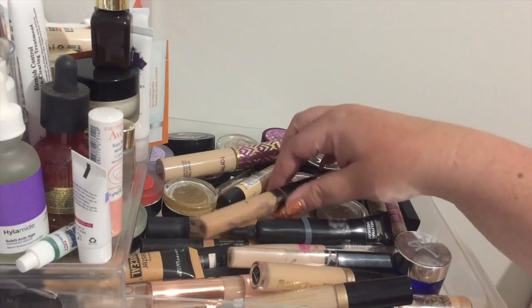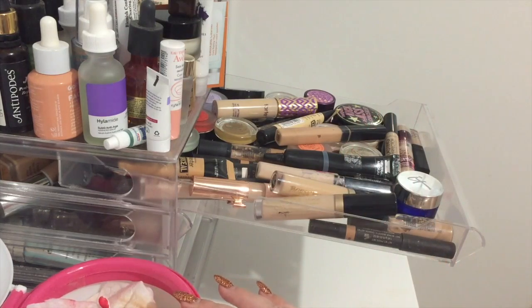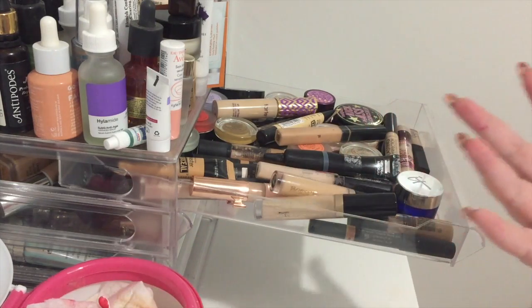Alright, let's start. If I put it down here, it means it's getting thrown out, or it's just too old or anything like that.